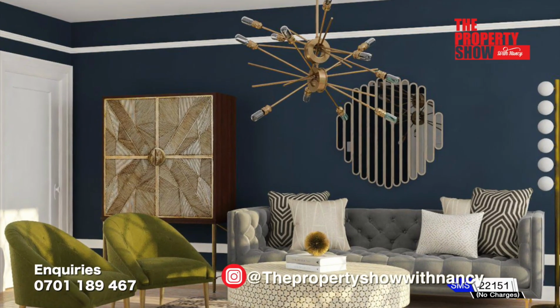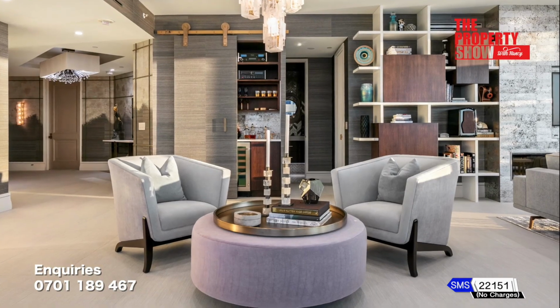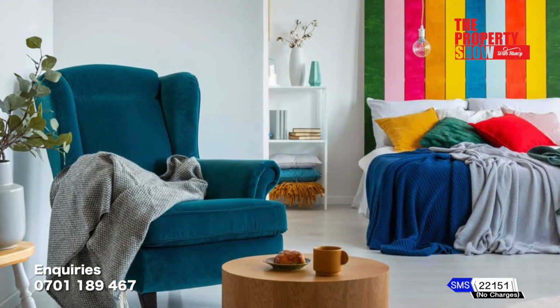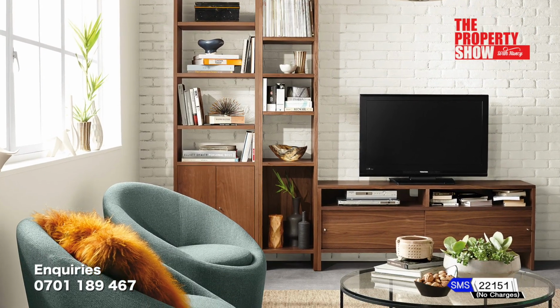Finally, add a statement piece. Invest in a unique piece of furniture or decor that can serve as the focal point of the room. These tips will give your living room a new lease of life.